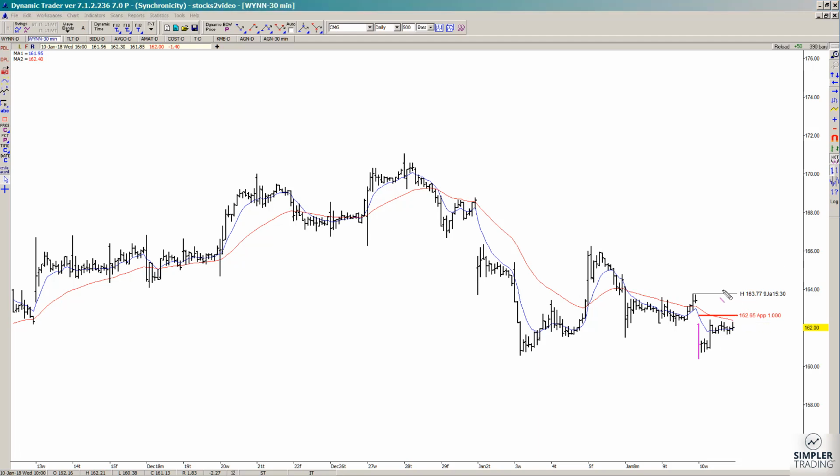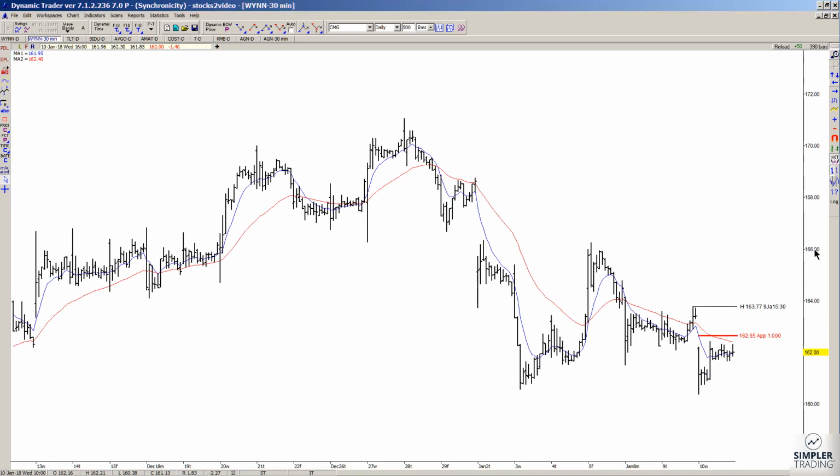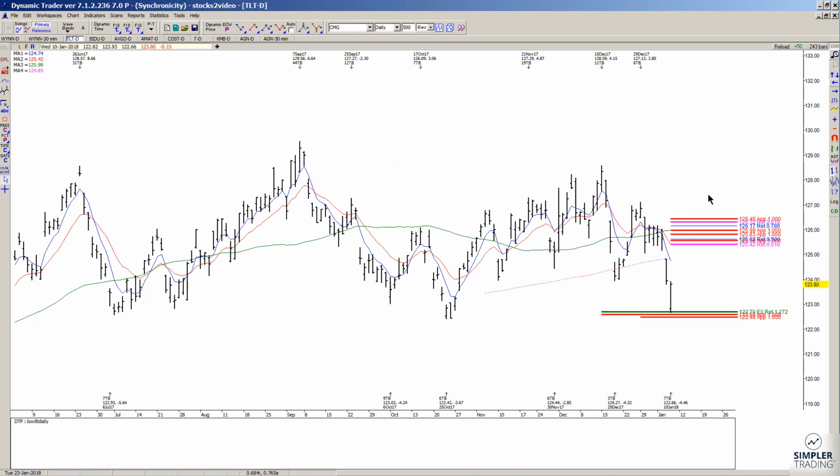But also, ideally, you'd want to get above here too. So here, I would have to wait for it to get through that, and then I would look at buying the next pullback. You don't always get the pullback, but that's the other way to look at this. If you want a stronger setup, you probably want to see it take out the bearish symmetry of this last swing down.